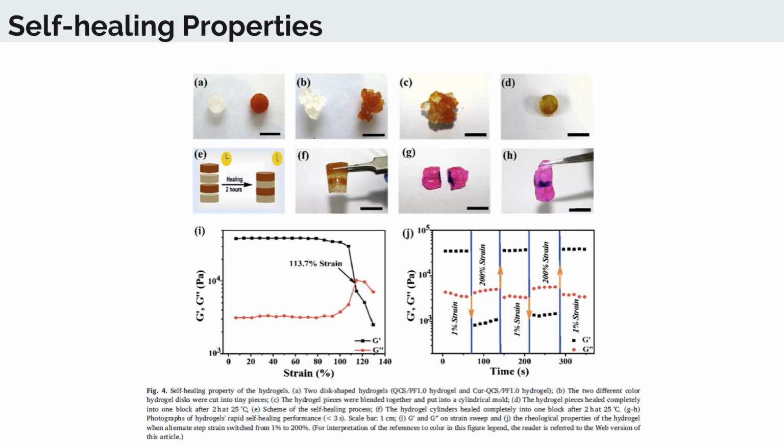Parts I and J show that the intersection of the storage, aka elastic, and loss, aka plastic moduli, was at 113.7%, meaning only at that level of strain does the network collapse. Below 113% strain, it exhibits immediate self-healing consistently. So, the hydrogels can withstand quite a lot of strain and reliably heal.